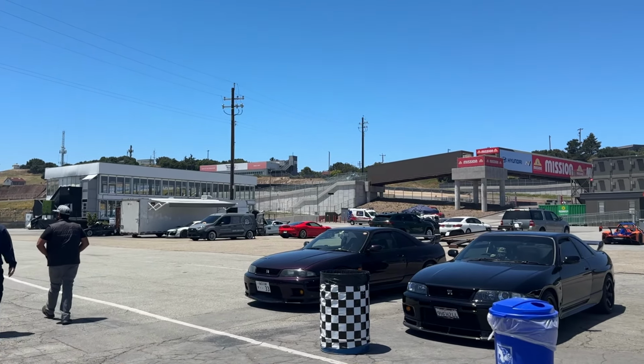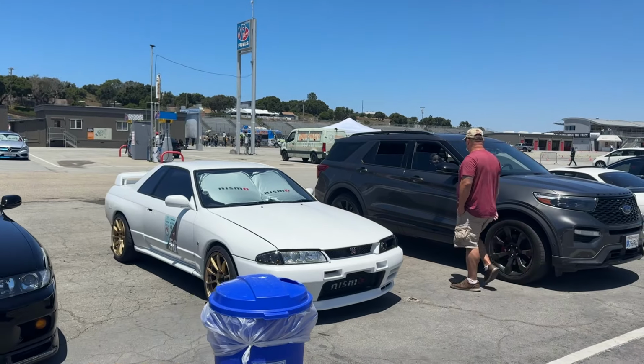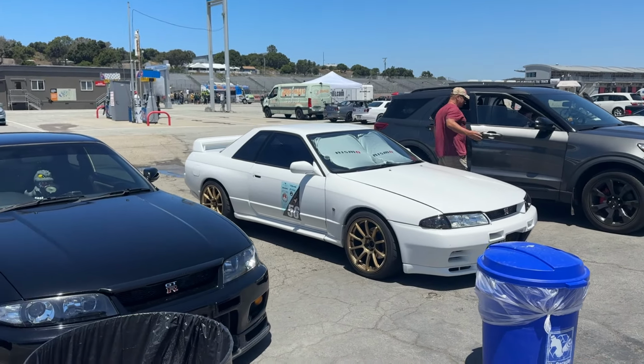We're gonna go into a stand soon, and I'll give you guys some action of the GTRs rolling on the track. Literally everywhere you look, man, this is unreal.